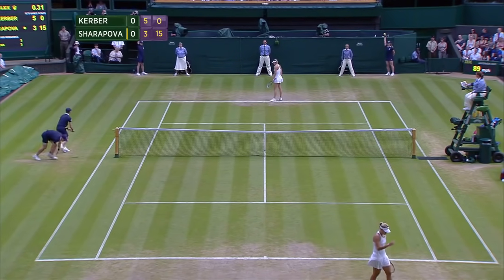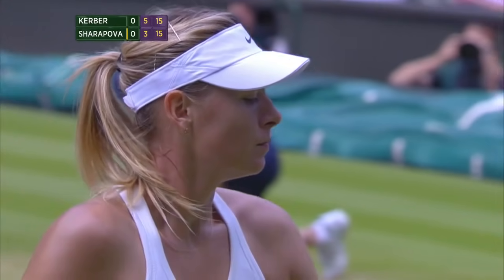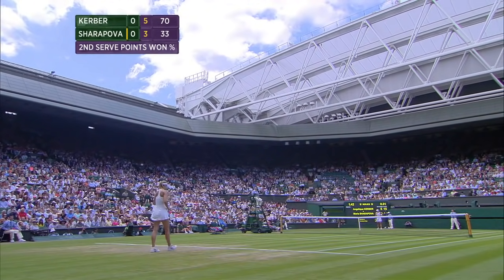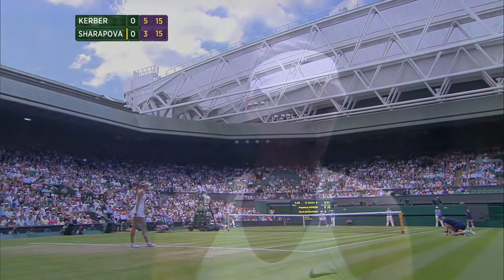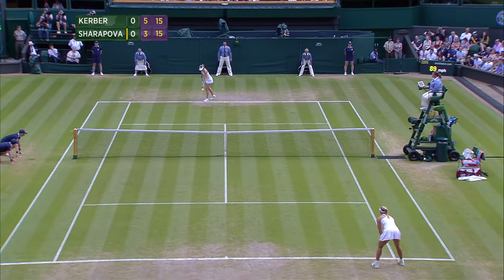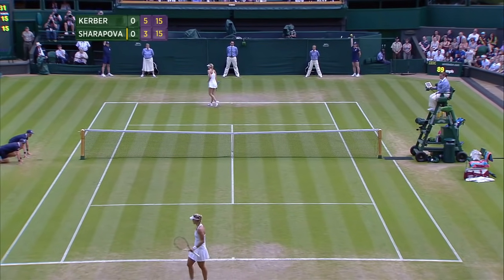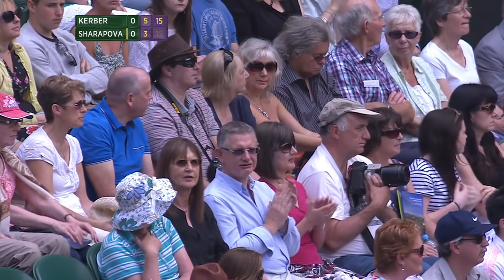It's long. 15 all. It's just pulling off that forehand a bit on some of those that go long, pulling to her left and not staying with the shot through contact. You can see a surprising number there. Kerber doing a far better job of defending her second serve so far in this match than Sharapova. Thirty 15.